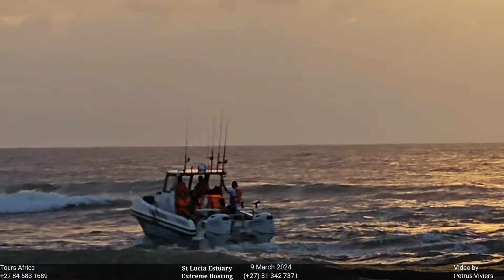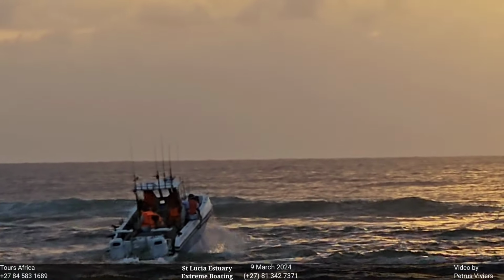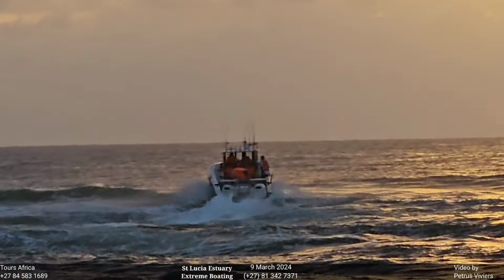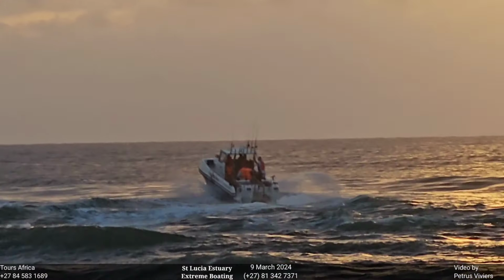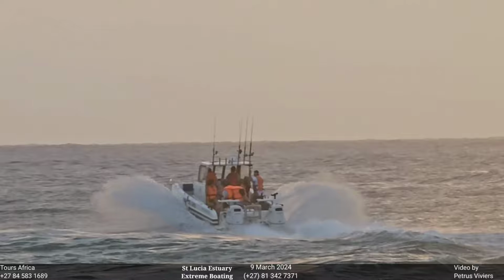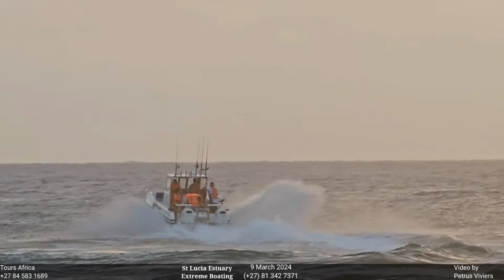Actually a very easy launch today, beautiful sunrise. There's no mid brake, no back brake. There's enough water over the sandbar. It's a real volley launch site today and there's no volleys here.